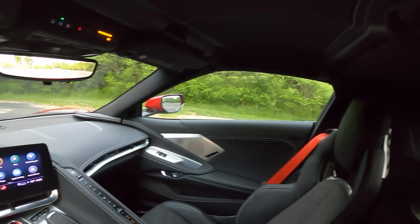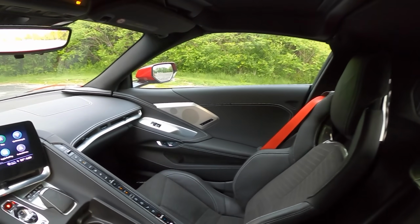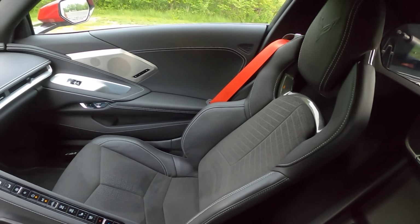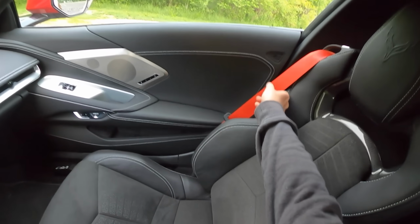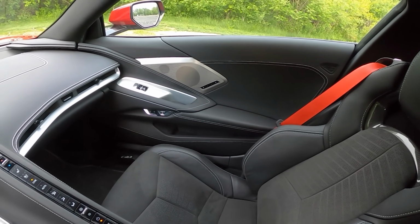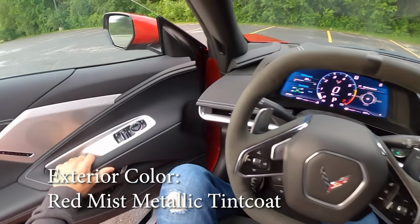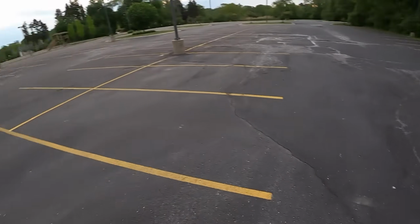This is the Coupe. I kind of prefer the convertible, but I mean, who cares? I'll take either one. GT2 bucket seats, which are very supportive. You can adjust the side bolsters on them. They have carbon fiber in them. We've got these ruby red matching seat belts, and I do really like this exterior color too. Let's walk you around this Corvette, show you what it looks like. We'll take it for a drive and give you guys some thoughts on this Z51.